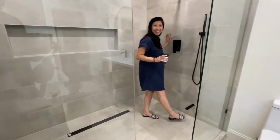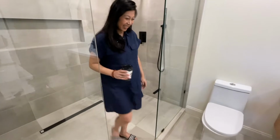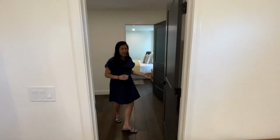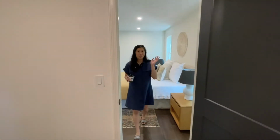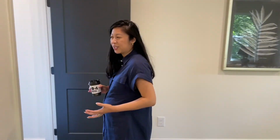And then this is an extra feature that we always add, and we've been putting it in our builds. These are little feet washing stations here. We have one on each side as well. You can even wash doggy paws if you like. So this is the master. It's my favorite suite. We're just getting better and better on each build, but this one is probably my favorite. Color aesthetic is always like gray, creams, off-whites, and lots of wood tones.